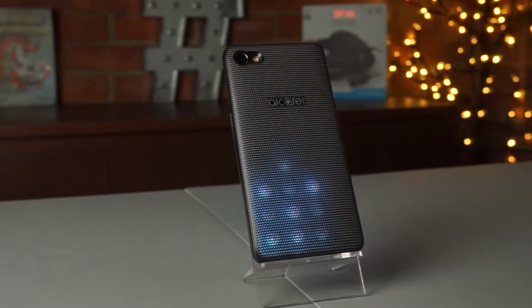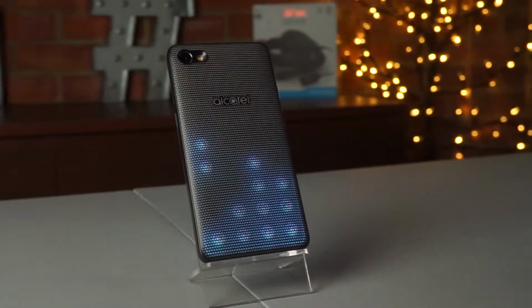You can even set the LEDs to a rhythmic pattern, so every time you play music, they will fire in line with the beat, literally like a wedding DJ disco. Now in that sense it makes the whole phone feel a little bit gimmicky, but I think it's quite a nice gimmicky. It's a gimmicky that we certainly like here.